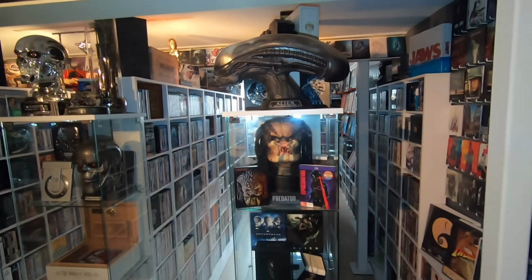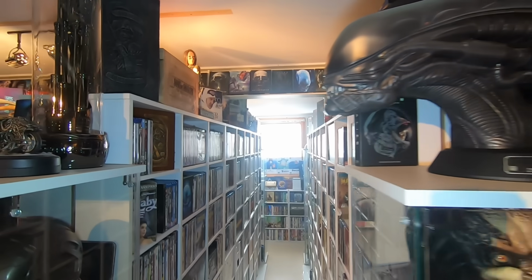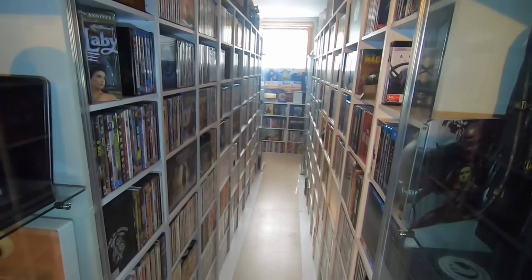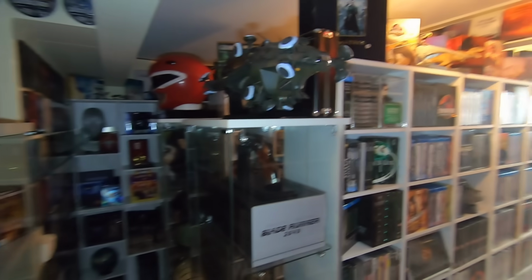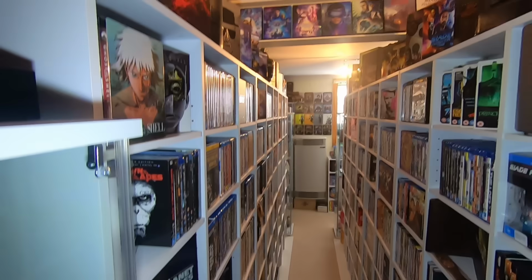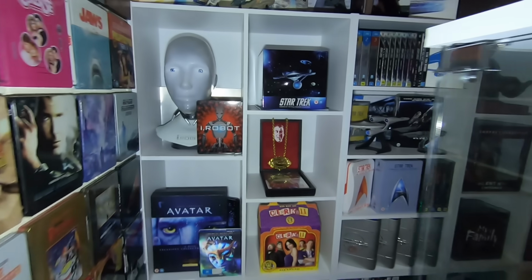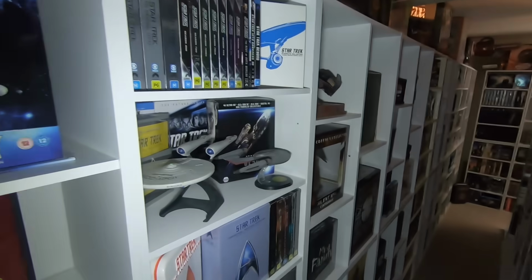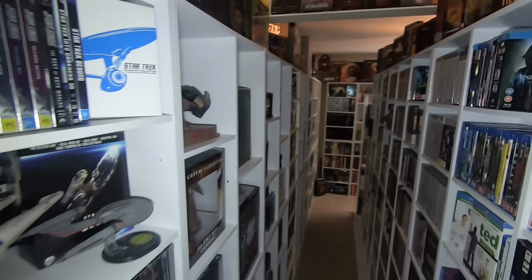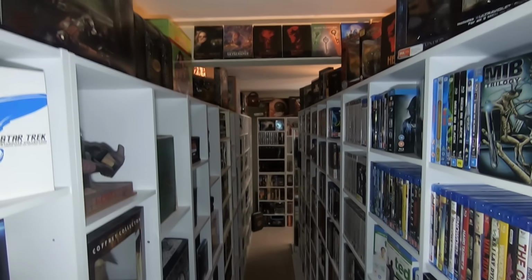There's 5 aisles in total, so the one we've just walked through there, and then we've got aisle 2, which is this one here, and then we've got aisle 3, and then just squeezing down this way, we've got aisle 4, and then right at the end with some limited edition box sets down that sort of side, we've got aisle 5.